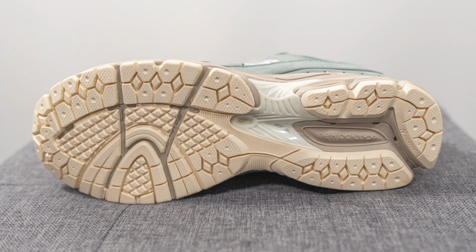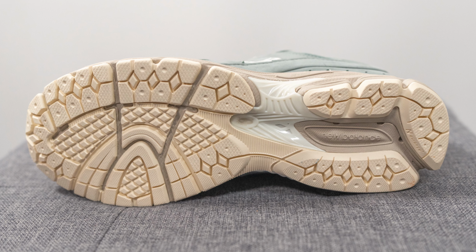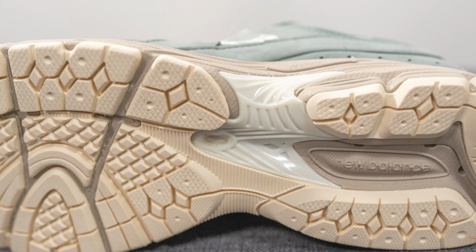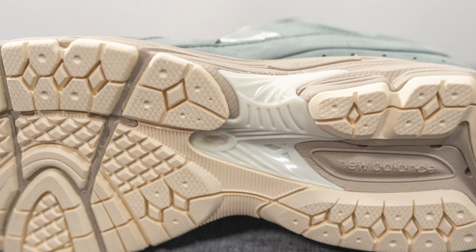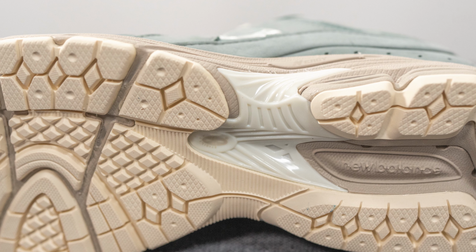And then on the bottom of the shoe, the outsole here is constructed out of a cream colored rubber. We have these grooves to give you added flexibility. And in the middle underneath this, we have this off-white colored TPU shank plate, which is what New Balance calls their stability web technology. And this is there for torsional rigidity and midfoot support. So that breaks down the look and the construction of this pair.